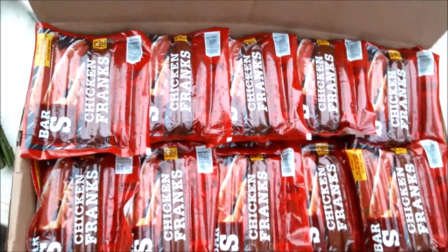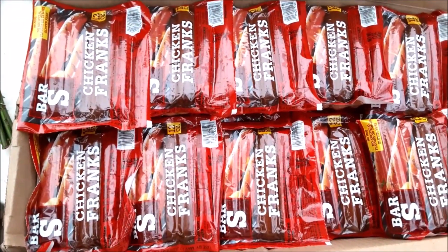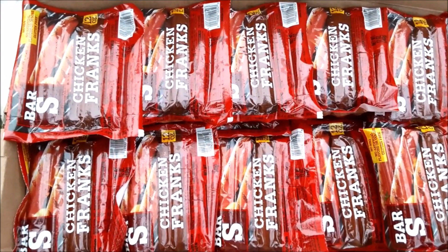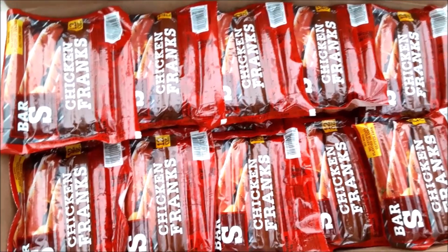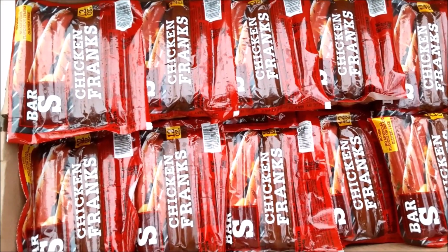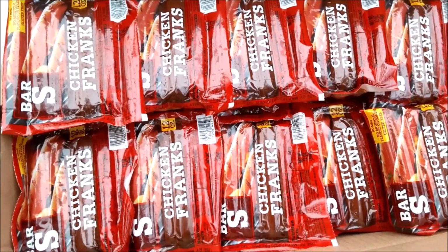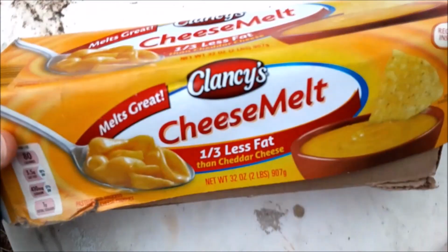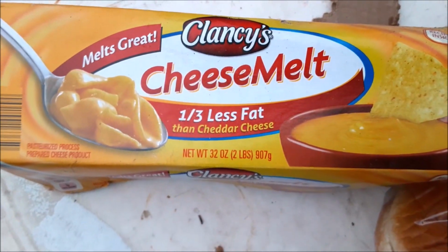Then I believe from the Dollar Tree dumpster, we have this whole box of Bar S chicken hot dogs. I believe that's 26 packages in all, and the Best Buy date is May, which kind of makes you wonder why they were thrown out. This was also from Aldi. It's their version of Velveeta. I found four of these the other day, so that's number five.